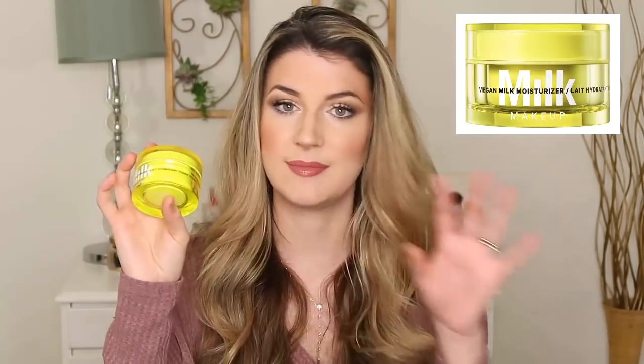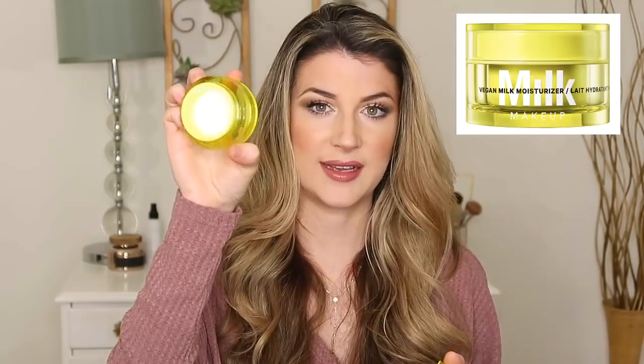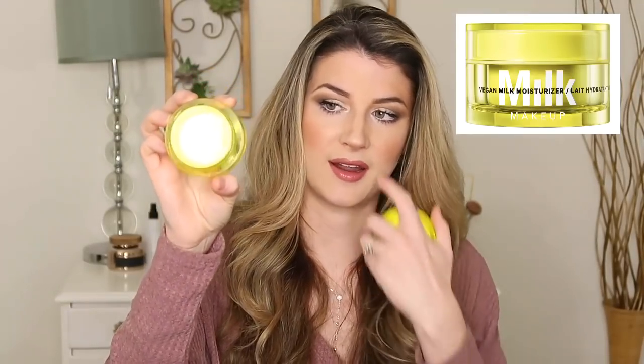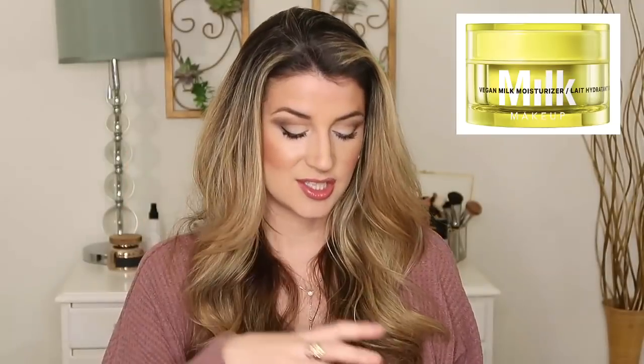I'm like, yes, that's me written all over it. And I've probably been digging into this for the last month, and you can see I'm almost at the bottom. It is just such an amazing cream, so thick and occlusive. Squalene is one of the main ingredients in here, so you're gonna get that elasticity from this, that skin bounciness, the plumpness. It's so great.